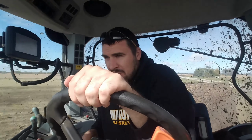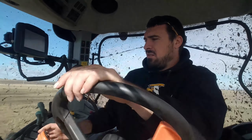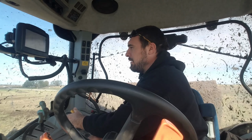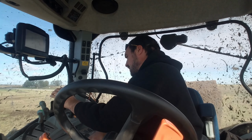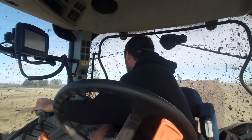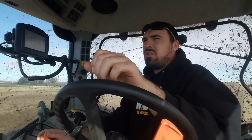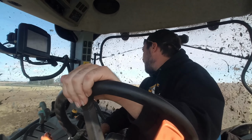So I'm just getting out here, kind of spreading in the middle in a way. So this spreader, what I've been doing, we'll shift down. I start the PTO, and as I start the PTO, I kind of open the door. You don't want to open the door before you start it. And you also don't want to run it too much without opening the door.